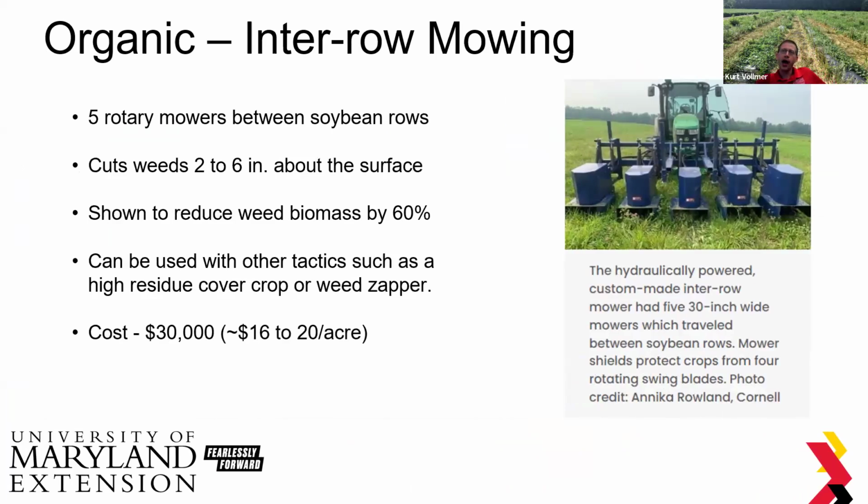Some people have actually invented in-row mowers for soybeans. This picture here kind of looks like a planter, and you have these five different rotary mowers attached to the back. You can mow weeds about 2 to 6 inches above the soil surface. It can reduce weed biomass by about 60%.